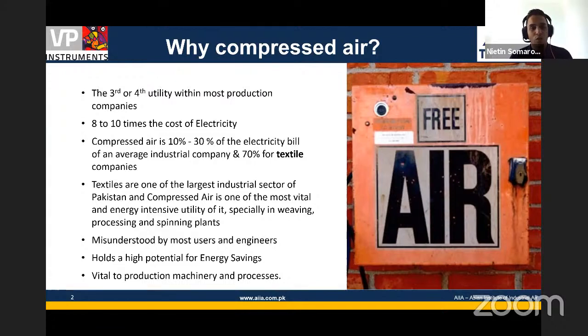As you all will know, textiles is one of the largest industrial sectors of Pakistan, and compressed air is one of the most vital and energy intensive utilities of these textile industries, especially in weaving processes and spinning plants.